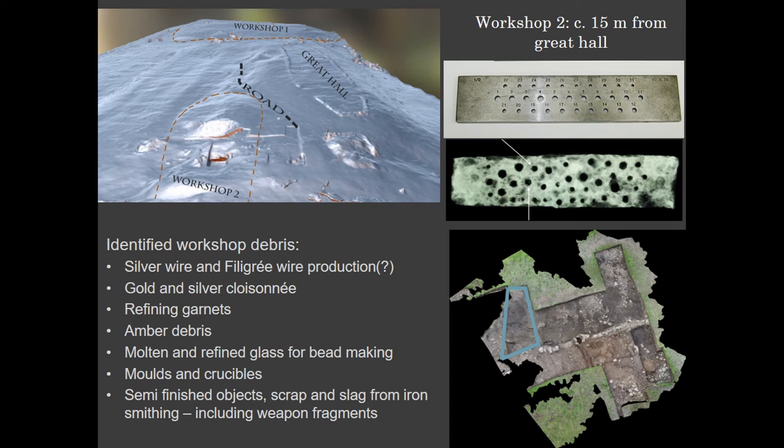And here you can see the draw plate for silver wire production. So it seems we haven't excavated large amounts of these workshops, but the density of finds is extremely high, so we seem to have a high concentration of production.